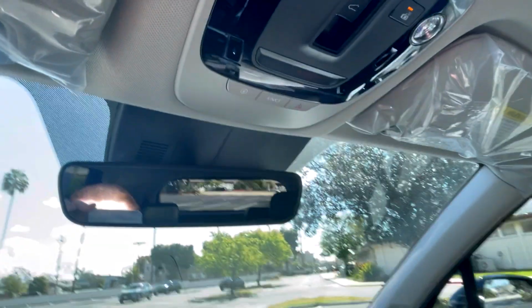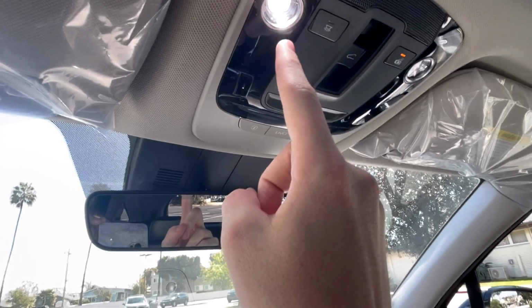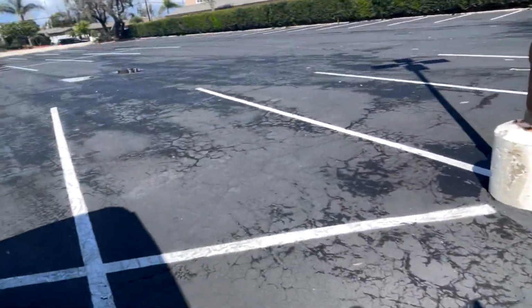Also with these nice little single touch LEDs. You just need to tap them. They're not really a button or anything, so they're very easy to turn on and off. Other than that, let's scoot over into the back and see what we think of the space back there.